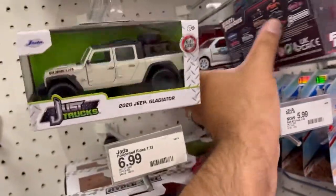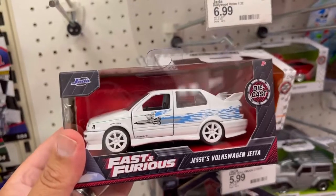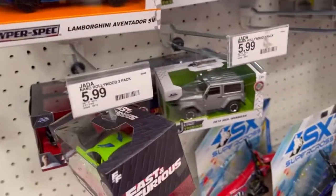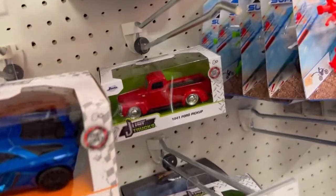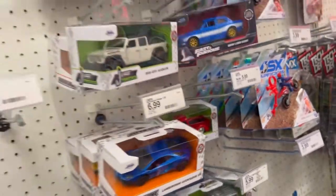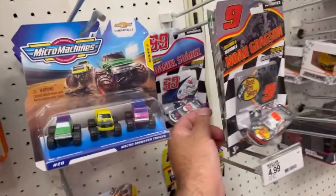Let's see. Ooh, nice. Let's check this one out, guys. Really cool. Been looking for this one for a while. So I'm gonna take this one as well. And there's the Lycan Hyper Sport over there. 1941 Ford pickup. We've seen that one quite a bit. Let's see what they have over here. Nothing new on the NASCAR Diecast.